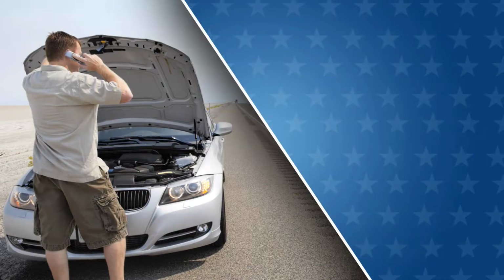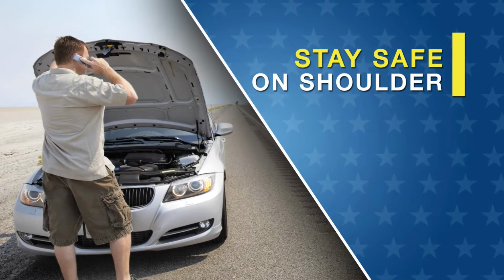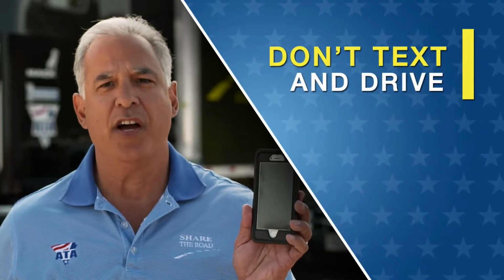And if you break down on the side of the road, make sure you get far enough off the road that you're safe. And last but not least, distracted driving. Don't text and drive. Stay off that phone. Let's get started, and we're going to hear from our drivers.